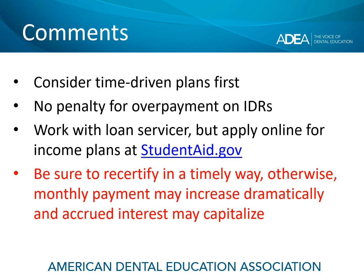Remember that with the income plans, you have to renew or recertify them every year. We'd encourage you to be sure you do that in a timely way. Otherwise, your monthly payment may increase dramatically, and any accrued and unpaid interest may capitalize, meaning be added back to the original amount that you borrowed.